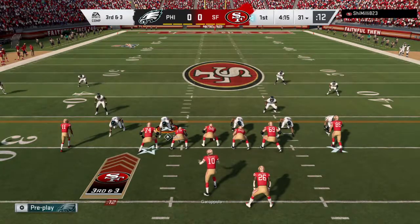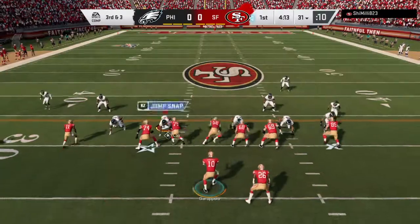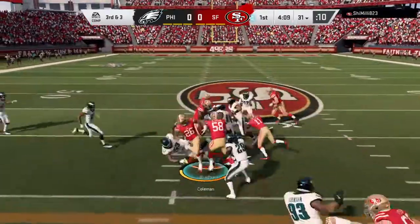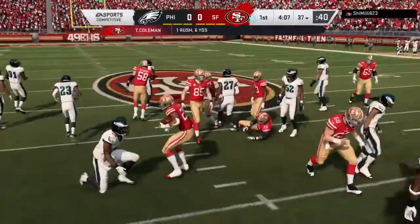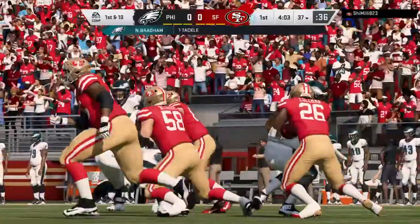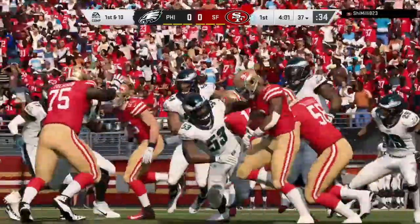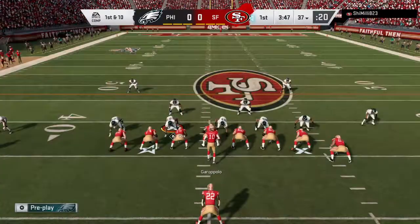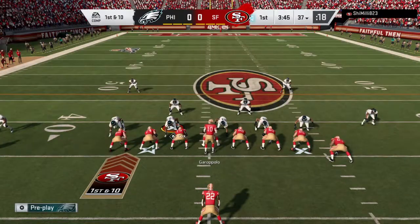Now here's 3rd and 3. They'll run for the first time with Tevin Coleman. And he will have a first down as they get him to the ground at the 37. It'll go as a gain of 6 that time, and it moves the chains as well. Line of scrimmage, the 37 on 1st and 10.